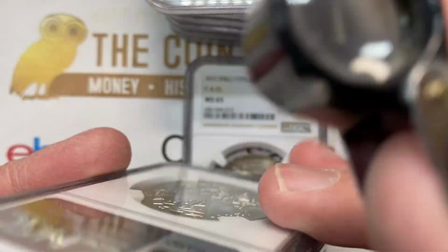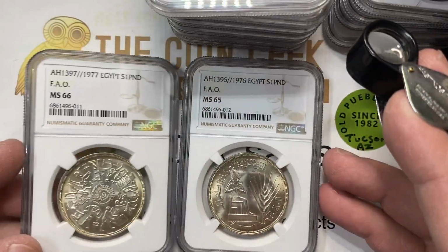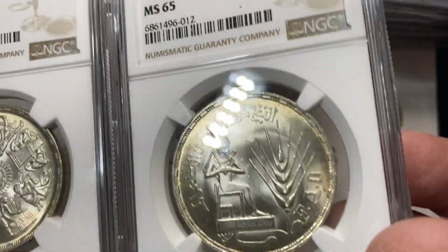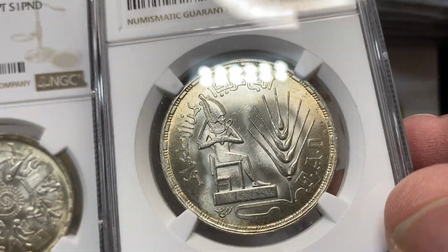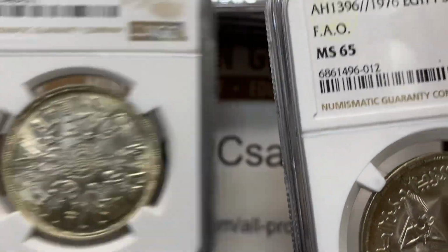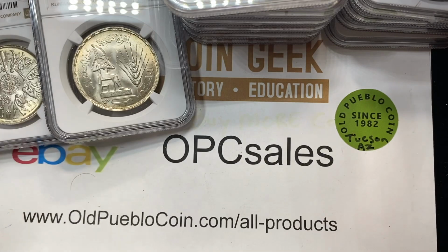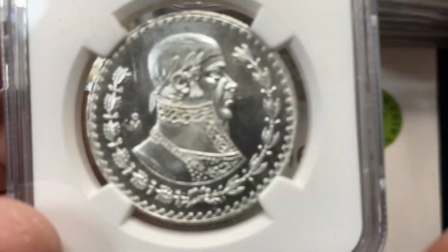Lovely, lovely pieces. Most of these are going to be between probably $50 and $100 on these FAO issues that we've got in here. They did not come back, I think, quite as high a grade. A 65 is probably a lower grade than I was anticipating on that coin. But really attractive designs. Once again, when you look at world coins, I like to tell people to take a look and see kind of what they think a coin could look like.